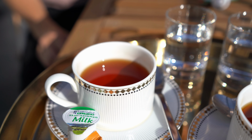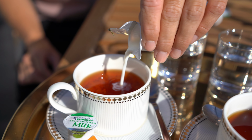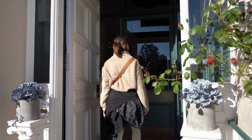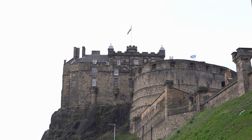And there is also a possibility to have breakfast down here, but we are not doing that, because we decided to go for a brunch somewhere in the city, as we love exploring local cafe shops and supporting small businesses around.